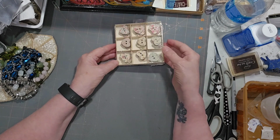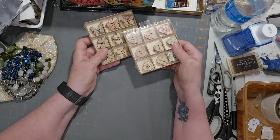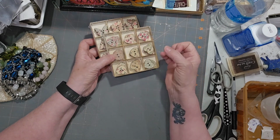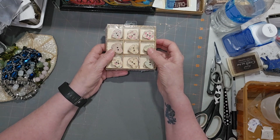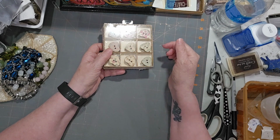So fun pieces. I had butterflies before, and I've had the little round ones before, but I used them all up, so I figured it was time to fill them up again. Haven't quite figured out a use for these trays.